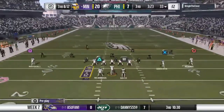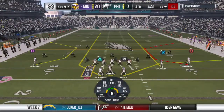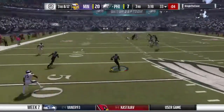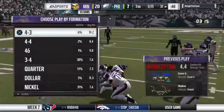And it looks like we've got a dime set here defensively. 6 DBs in the game. They'll need to get the play off quickly. Now Bortles. He rifles one that's intercepted. A great read, and it's picked off. And the return here will go to the 31-yard line.